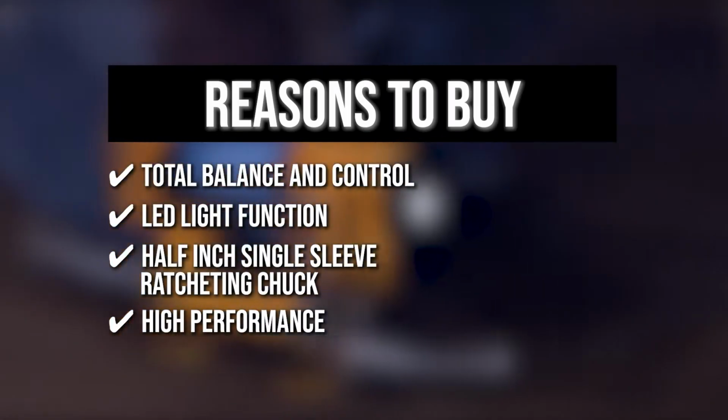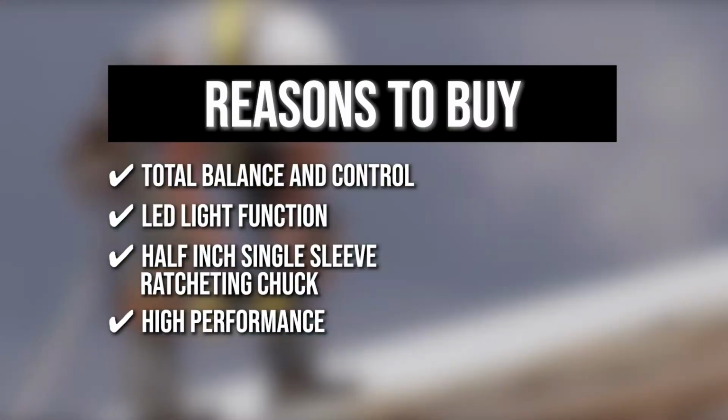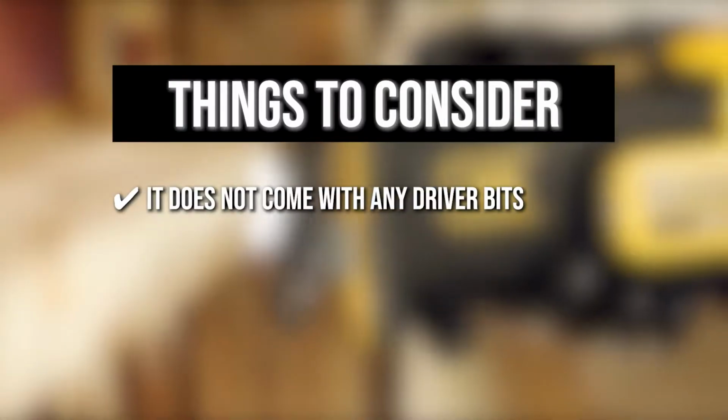High performance. Its high-speed transmission delivers 2 speed variations, which allow you to choose the best level of performance needed for the job. Keeping all of that in mind, the thing you should know before you buy the product is, it doesn't come with any driver bits.